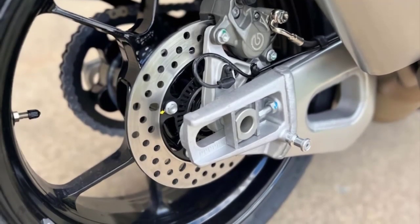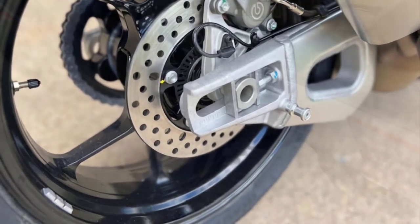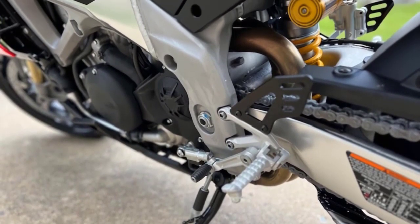It features an advanced electronics package that includes multiple riding modes, traction control, wheelie control, and more, giving you full control over the power delivery.